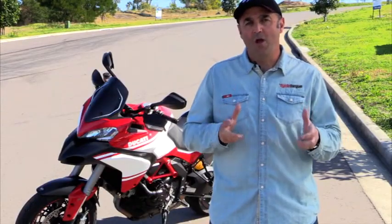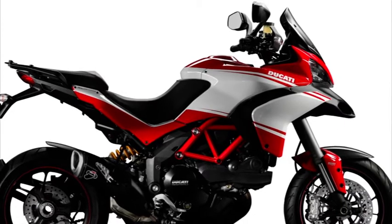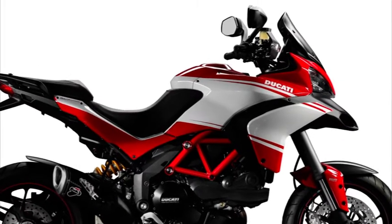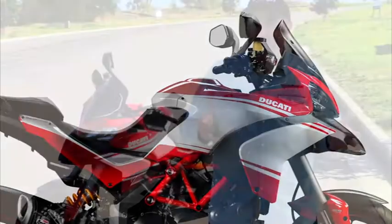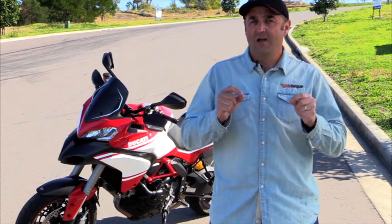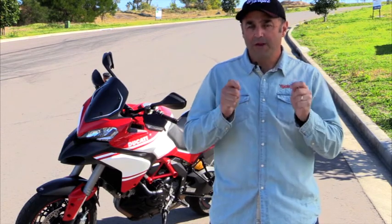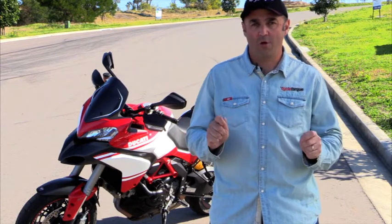So who's going to buy a Pikes Peak Multistrada 1200? Well, I think it's the performance oriented rider, someone who's maybe stepping off a sports bike but who can't really handle the riding position anymore because they are pretty aggressive. Whereas with this Pikes Peak, you get superbike performance but in a package that's much more comfortable and can handle crap roads.